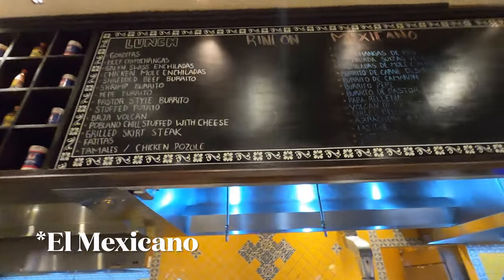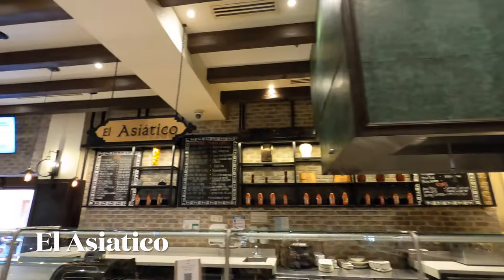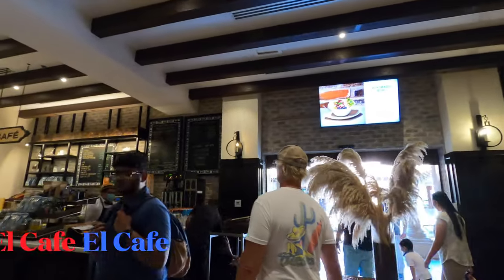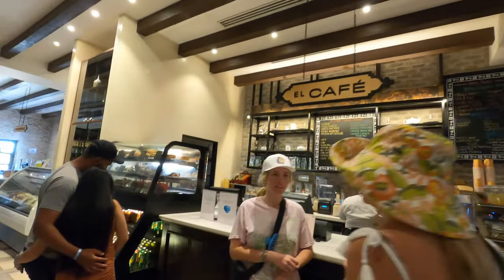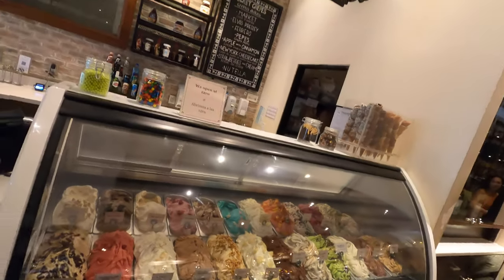Next we have El Cocino, which is a Mexican restaurant serving tacos, burritos, enchiladas, and all the fixings. To the left of that we have El Asiatico, which is an Asian themed restaurant serving different rice and noodle dishes including made to order sushi dishes. Next to that we have El Cafe, which is a Starbucks type stand serving different hot and cold caffeinated beverages, soft drinks, and pastries. Next to that we have Las Crepas, serving different dessert items including different flavored gelatos, made to order hot, savory, or sweet crepes.